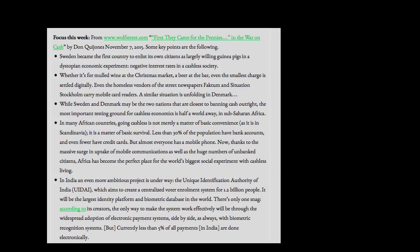Less than 30% of the population have bank accounts, and even fewer have credit cards. But almost everyone has a mobile phone. Now, thanks to the massive surge in uptake of mobile communications, as well as the huge numbers of unbanked citizens, Africa has become the perfect place for the world's biggest social experiment with cashless living. In India, an even more ambitious project is underway: the Unique Identification Authority of India, which aims to create a centralized voter enrollment system for 1.2 billion people. It will be the largest identity platform and biometric database in the world.